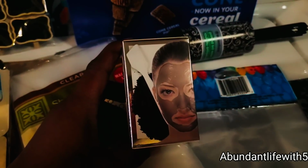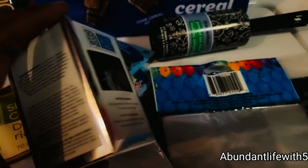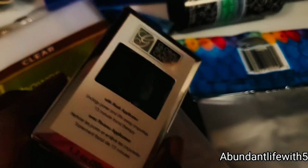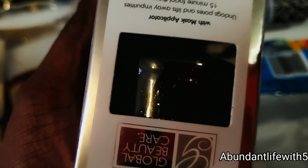I got this, guys, at Dollar Tree because my face is breaking out because I had a stressful week last week. So I want to try some charcoal mask. Let's see how that works for me. It was $1. But I'm gonna try it and see what happens because it comes like this also. Look at that. I think that's something you have to mix or something.